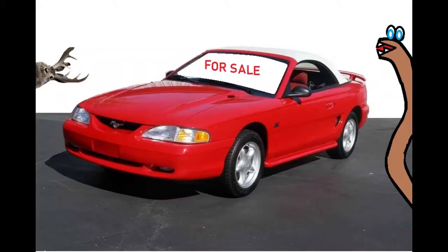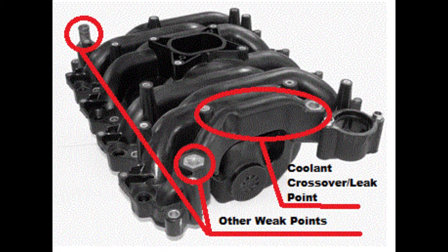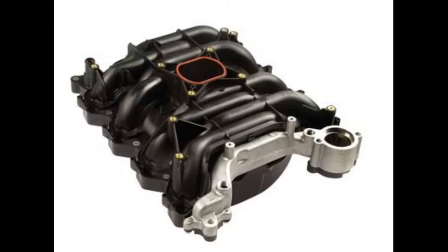Buying an SN95 Mustang. There are a few things to look out for when buying one of these cars. 94, 95, 5 liters have clutch cables that are a wear item that may need to be replaced. The aftermarket makes higher quality clutch cables and quadrants. Early 4.6 liter GTs have a plastic intake manifold that tends to crack. Thankfully, the aftermarket has come to the rescue on this item too.